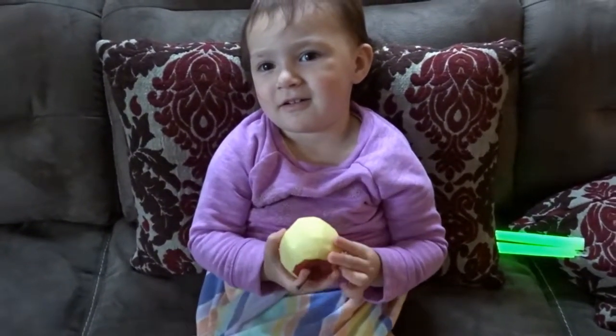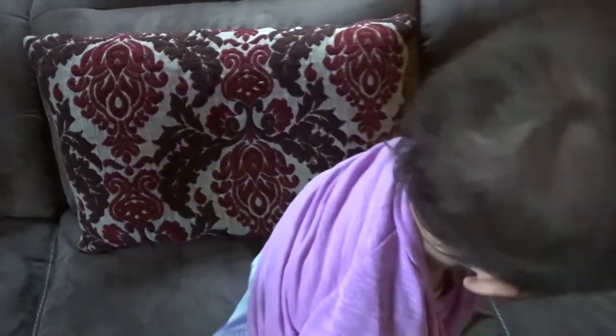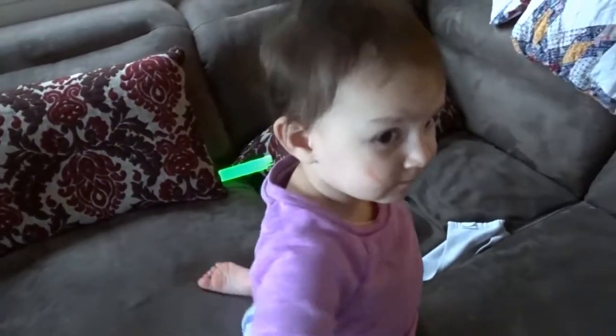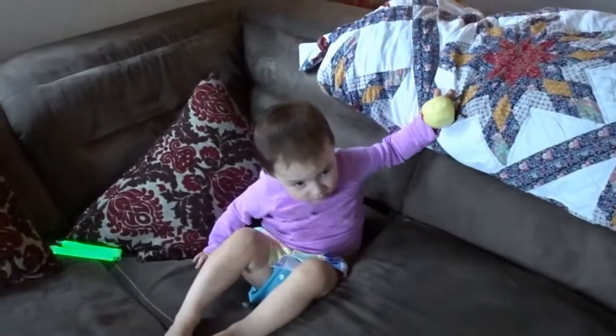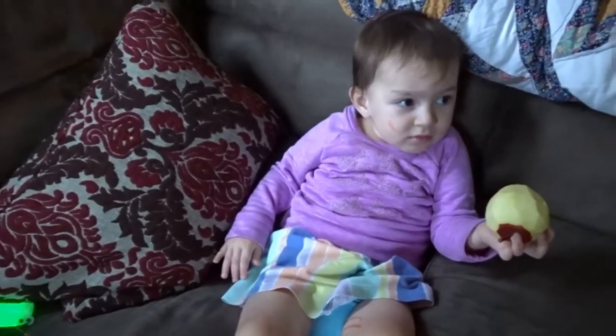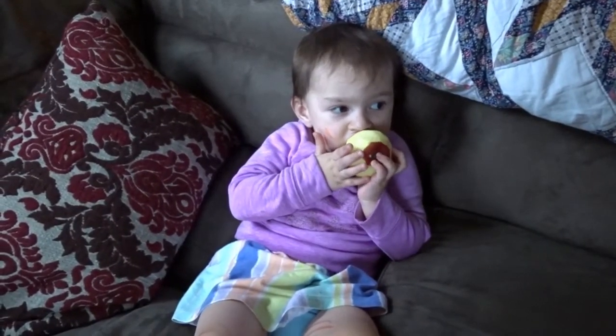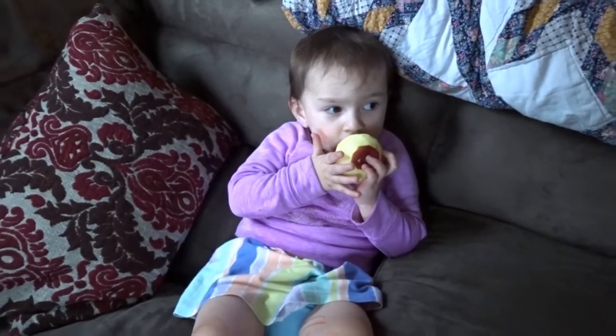So what I forgot to show here is that shortly after she was done with her apple, we actually had our first nursing session of the day. Usually we just nurse before nap and before bed, but lately she's just been wanting a lot of it. I'm not too sure why, and I totally forgot to film it.